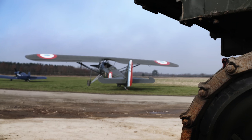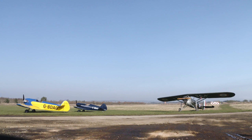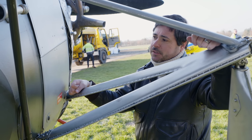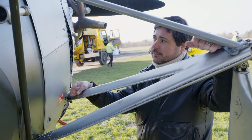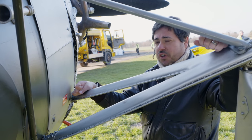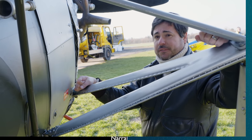The wait for the N3N goes on, but passengers are queuing up to ride in the new plane. There's a lot of interest for it. She's still not quite ready yet. But once we get her up here in the next few months, I'm sure she's going to be kept pretty busy because it's not like everything else that you can fly, certainly out this end of the country.